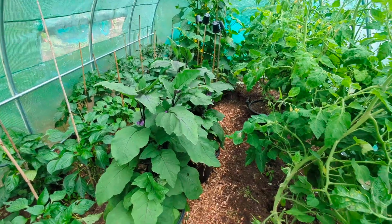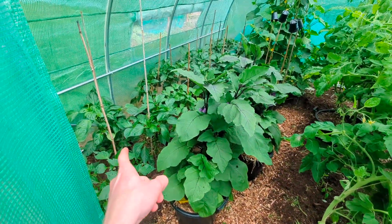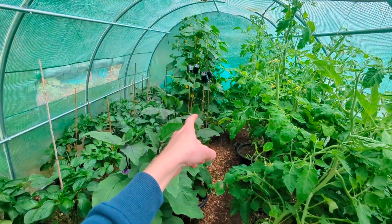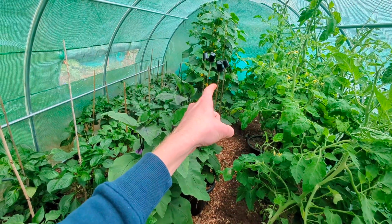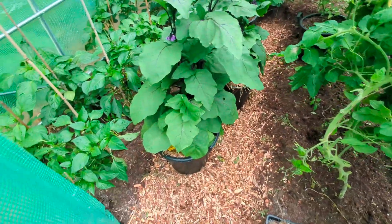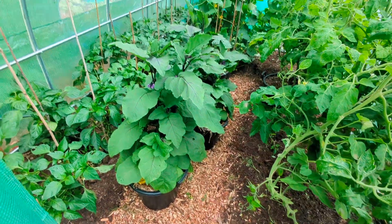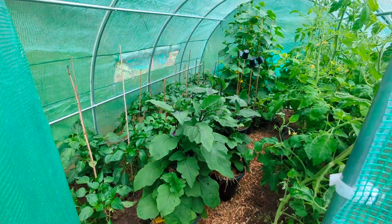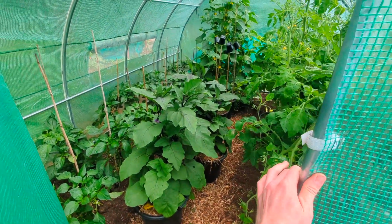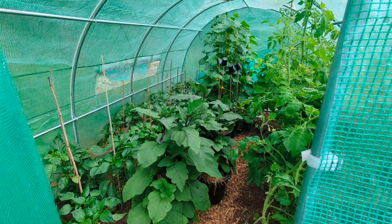So that's the new polytunnel. Tomato problems, pepper's doing really well, aubergines doing amazingly well, and our gherkin cucumbers have just gone absolutely wild and out of control. Yeah, I need to build a border around here. As you can see, there's no wooden border. And yeah, I'll leave a card at the end of the video if you'd like to see my review on this. It's quite a good polytunnel, but obviously there are a few negatives to note as well, as with everything.